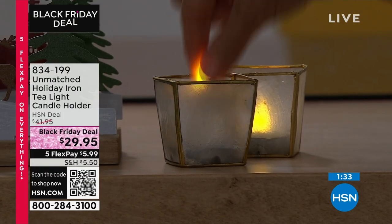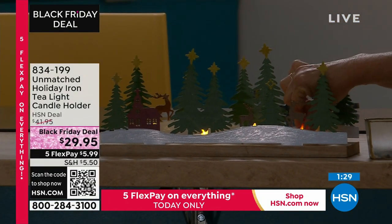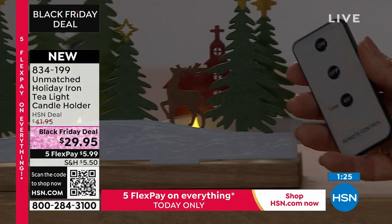You're getting four of these. Batteries are included, and then you just pop them in. Use the timer. I find that I use my timers a lot. You have the off and on with your remote.